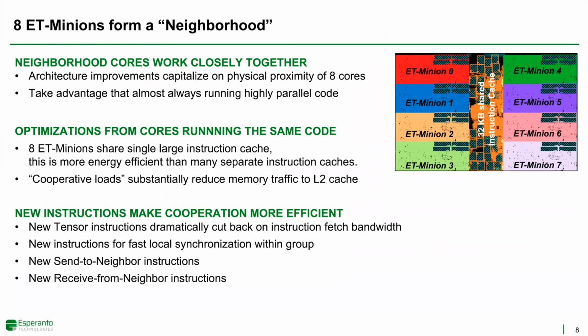Physical design plays an important role, as you can only go a limited distance in a single clock cycle, and 7-nanometer wires are relatively slow. We found it convenient to group 8 minion cores together before wire length became a problem. These groups of 8 minion cores are called a neighborhood, and we were able to use their physical proximity to make several architectural improvements. We're able to save power and improve performance by allowing these neighborhood cores to closely cooperate. For example, 8 minion cores share a single large instruction cache.